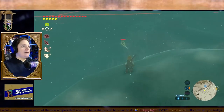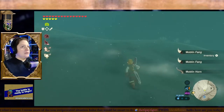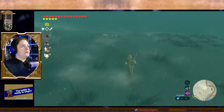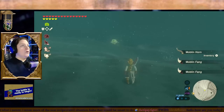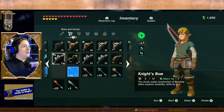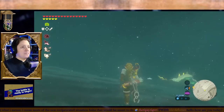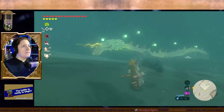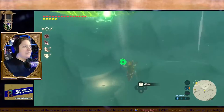He's so grumpy. There we go. We're gonna collect these moblin horns and fangs. Where did those other two go? They dropped like way up here. There we go. Woohoo! Hi, buddy. What has a zoom on it? The golden bow should have a zoom on it. Yes! Please don't attack me!